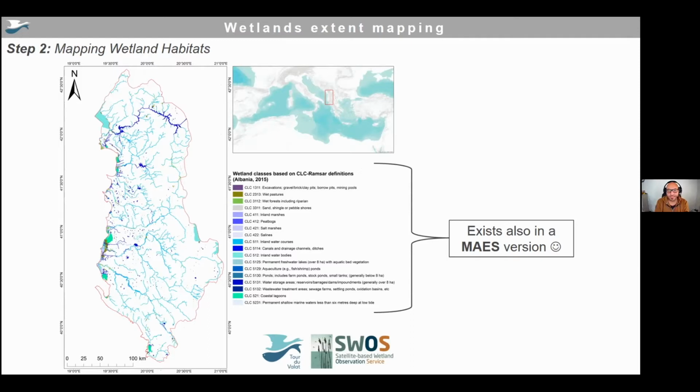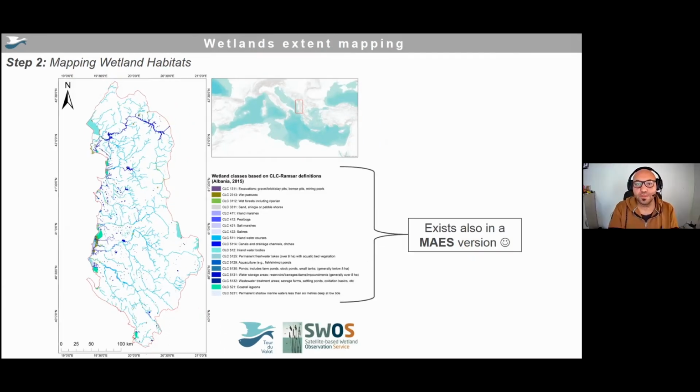And yes, just good to come back to what you said regarding the field data. Of course, as I said, this is not the final inventory, so we still need to complement this database by adding new or other information, including information that we cannot detect from space, from satellite images, from field, for example, by assessing the main threats.